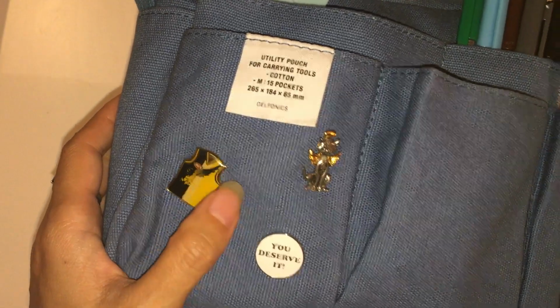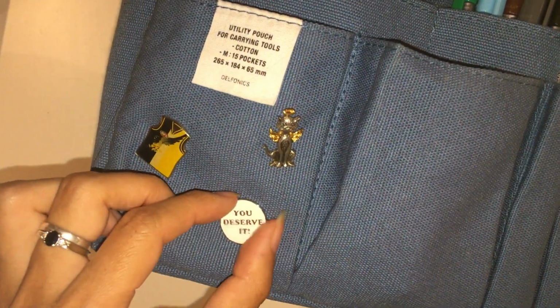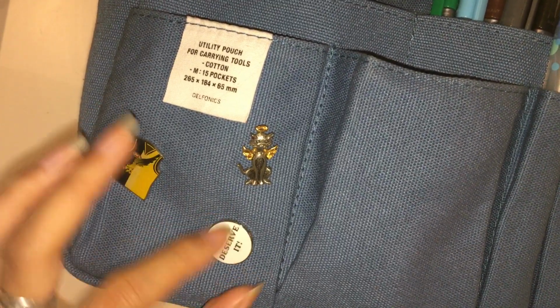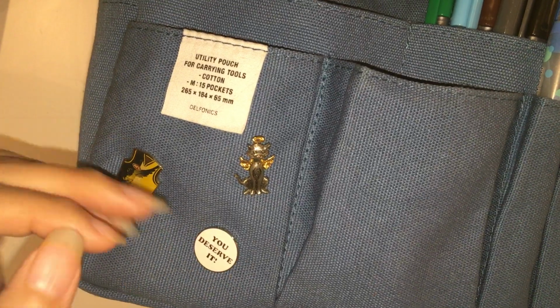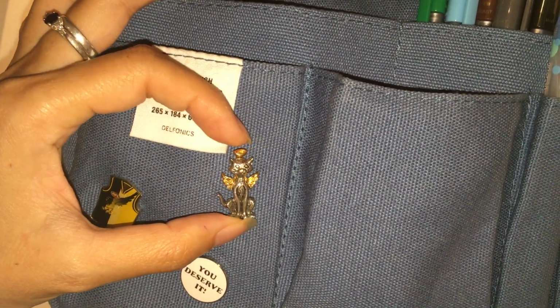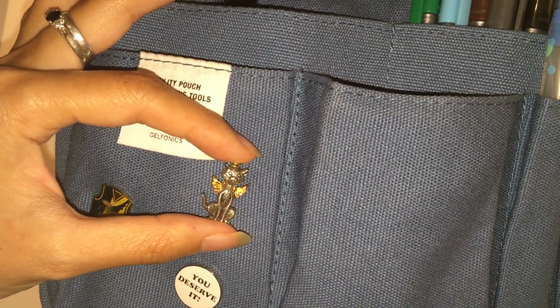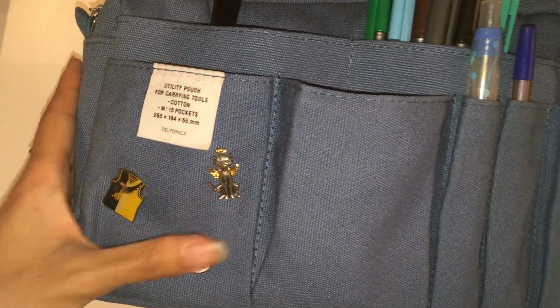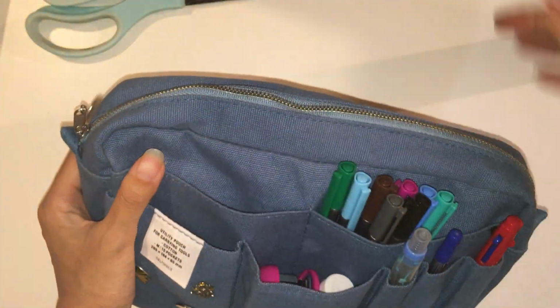Look at my little charms here, my footy team, the Eagles, and the You Deserve It pin from the podcast that I support on Patreon. They're all about looking after people's worth and treating people well. And then this cat charm, cat guardian angel from Karen. Thank you so much, Karen. You made it onto my Delphonics pouch of special pins. Oh, there goes my scissors.